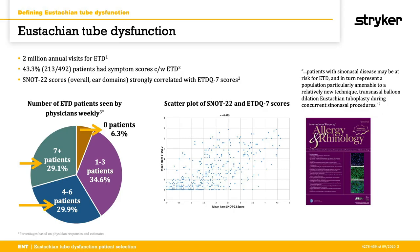The topic we're going to discuss today is Eustachian tube dysfunction, by which we specifically mean obstructive Eustachian tube dysfunction. Published estimates place this at 2 million annual ambulatory care visits for Eustachian tube dysfunction in the United States every year. Other studies have indicated 43% of patients with symptom scores who are assessed for presentation to otolaryngology clinics have symptoms consistent with Eustachian tube dysfunction, even if they're not formally diagnosed. And other assessments of symptoms, such as the SNOT-22 or sinonasal symptoms, are strongly correlated with the presence of symptoms related to Eustachian tube dysfunction.